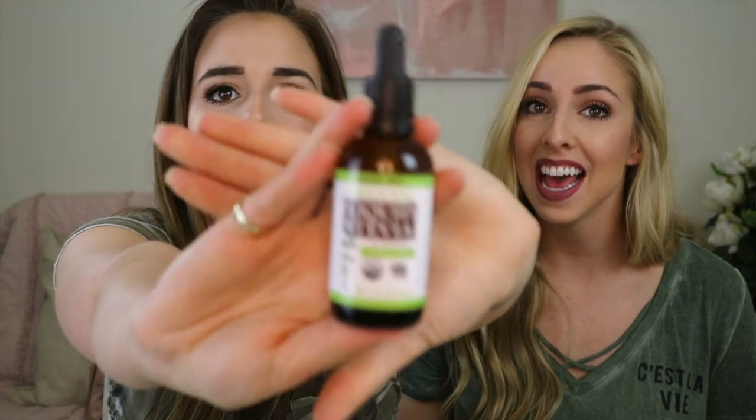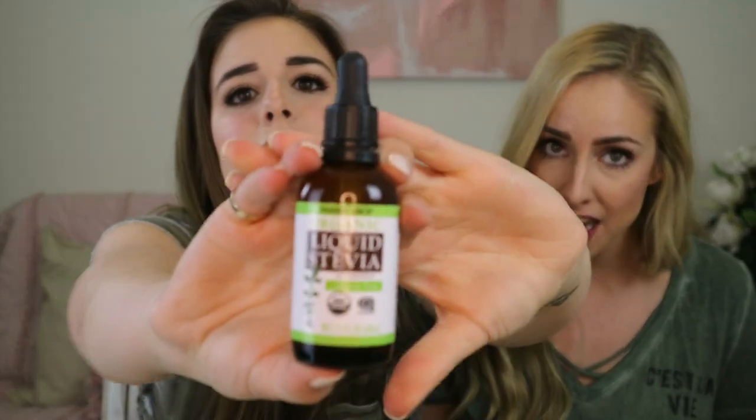This is a sweetener that we use. If you watched our Q&A, you know one of the five things we don't leave the house without is liquid stevia, in the drops, in our purses. If you go to Whole Foods and get their brand of liquid stevia, for this size, it's about $16. This one is $7.